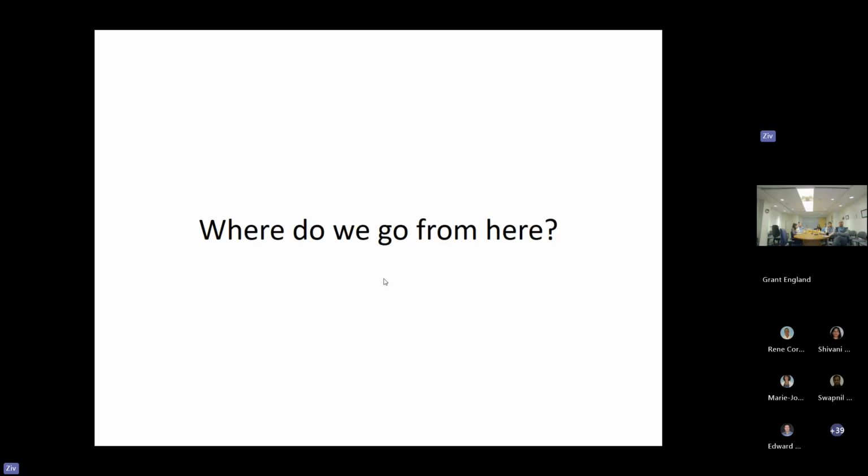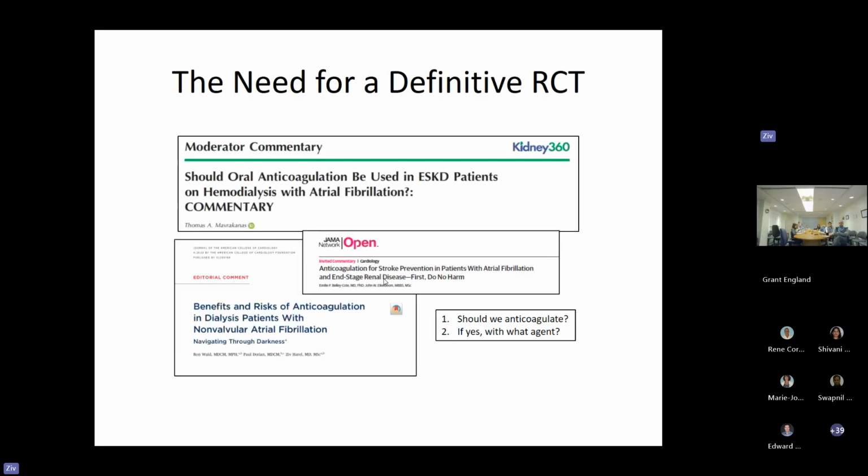We have atrial fibrillation, certainly a problem in individuals who are on dialysis. It's associated with really bad outcomes. We don't really have great evidence on how to manage these patients. So what can we do? How do we improve care for our patients?